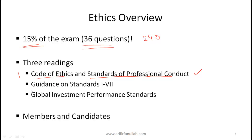The second reading is the heart and soul of ethics in Level 1, and I would say that out of the 36 questions, most probably 30 to 35 questions will be from this reading. No other reading in the whole CFA curriculum has as many questions showing up on your actual exam. So clearly this is something that you need to spend a lot of time on, and there are several candidates who might do very well in the remaining 9 topics, but if they do not do well in ethics, then the result might not be good.